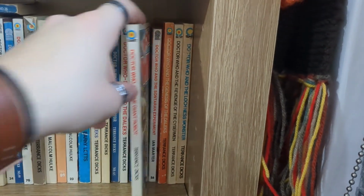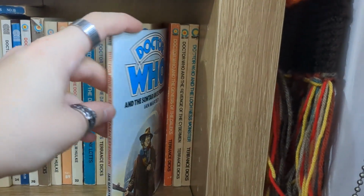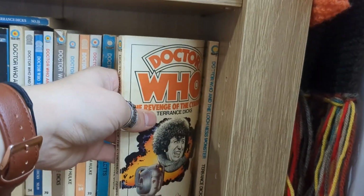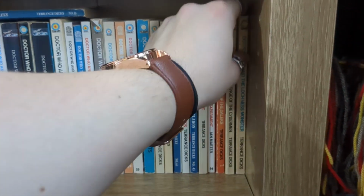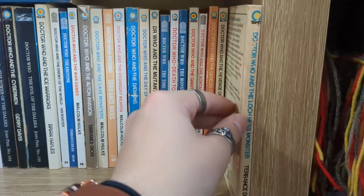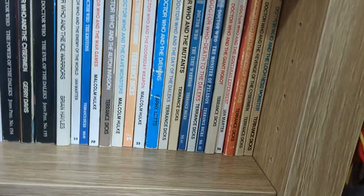So I guess we move on to the 4th Doctor with Doctor Who and the Giant Robot, the Sontaran Experiment, missing the Ark in Space, unfortunately, Genesis of the Daleks, Revenge of the Cybermen, and then the Loch Ness Monster, which is really just, you know, the Terror of the Zygons. And now moving on to the next shelf.